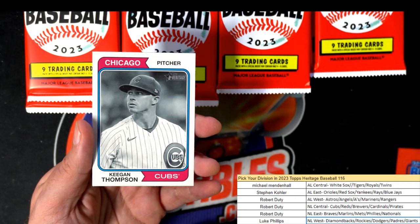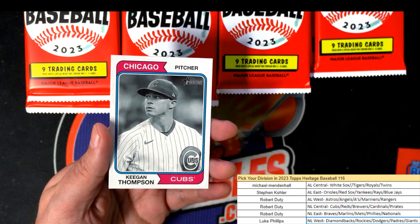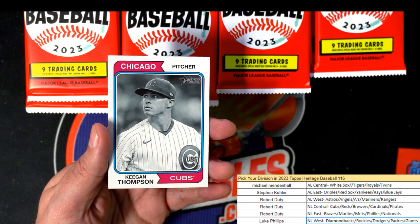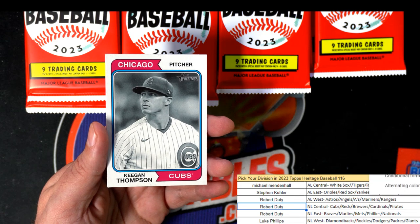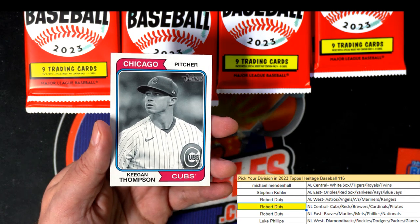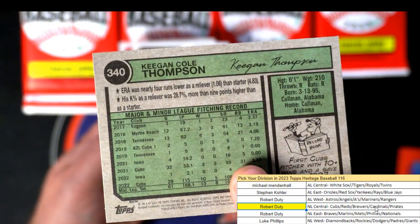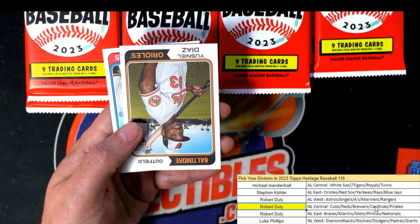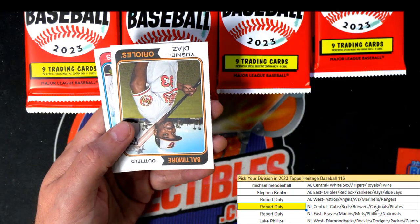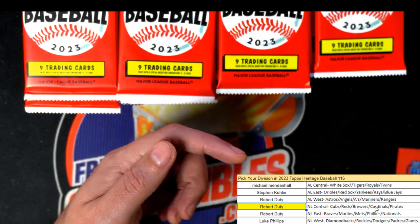Cubs are hitting a very nice variant here. Keegan Thompson. Way to go, Robert. Nice variant, man. That's the first time I pulled a raw one.